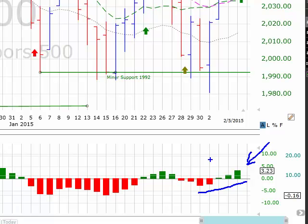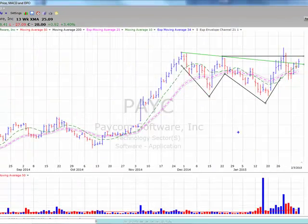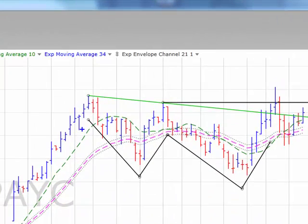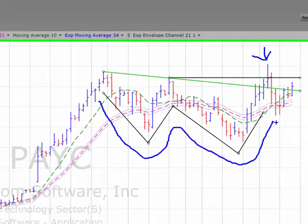Let's take a look at a stock that we bought yesterday. Paycom Software provides cloud-based human capital management software that manages employment life cycle for employers and employees. The stock broke out of a double bottom base on January 28th, right here. The breakout immediately failed and the stock pulled back.